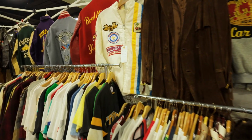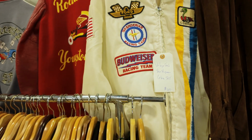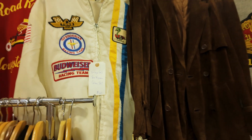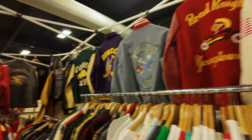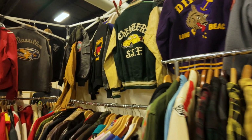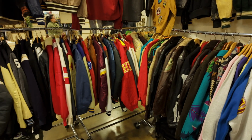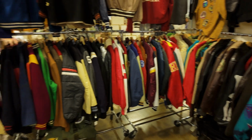Oh my God, another one. But I will warn you, prices are a little crazy at this one. But these pieces are incredible. Shout out to the vintage world. So I guess this is pretty much all jackets. A lot of really good assortment of jackets here.